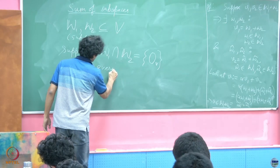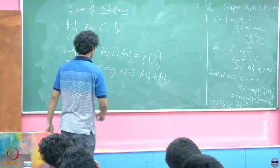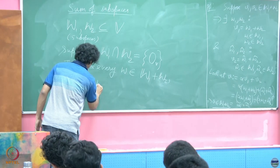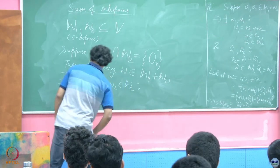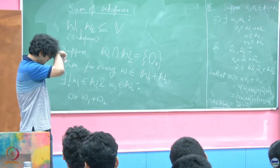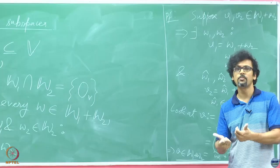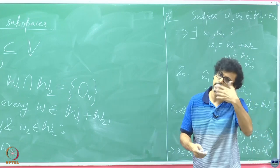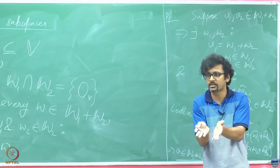for every w belonging to W1 plus W2, there exist unique w1 in big W1 and w2 in big W2 such that small w is w1 plus w2. This means that earlier we had just shown that this is a subspace, but it might so happen that you pick out two objects, one from W1 and one from W2, to lead to a resultant vector which is w. Somebody else might pick out another two vectors, a different vector from W1 and a different vector from W2, to yield that same vector w.